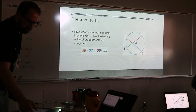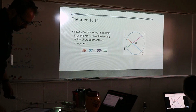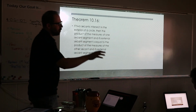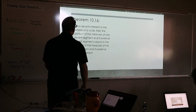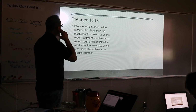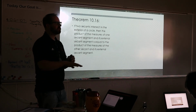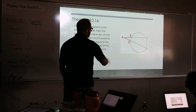That was very good. For the most part, the pictures I had, they're all pretty good. So some people picked some really weird numbers. Okay, apologies. Again, that weird formula thing, they moved it up. I don't know why. It doesn't look that way on mine. But two secants intersect on the outside of the circle. Then what they're going to talk about is the secant segments and the external secant segments. There's a relationship there. So I'm just going to give you the picture. I want to discuss it.